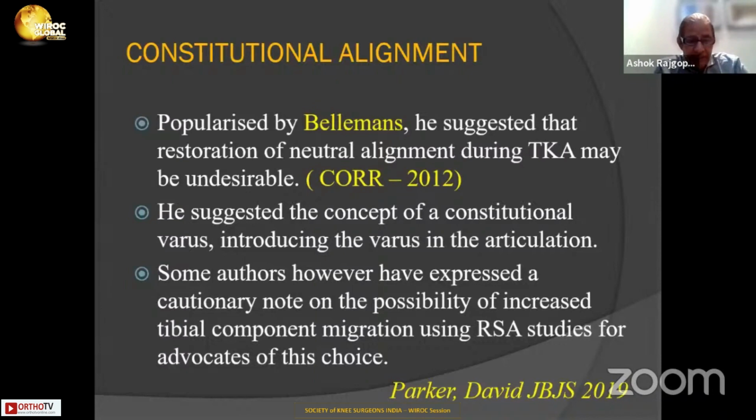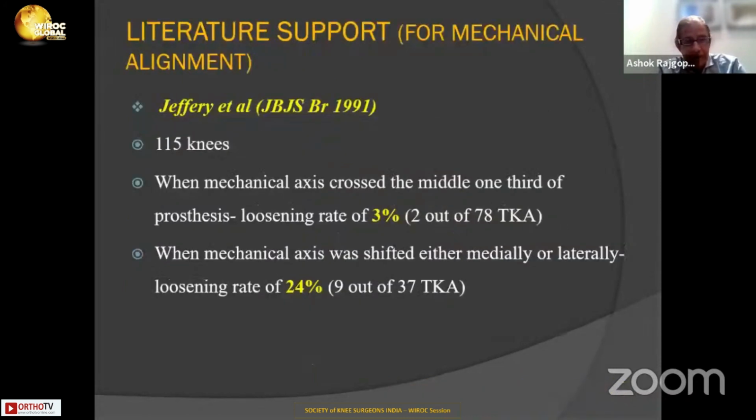Interestingly enough, there are several authors who have expressed a cautionary note on the possibility of increased tibial component migration using RSA studies, and this is one of the very recent articles from David Parker in the JBJS American volume in 2019. So various authors have questioned the veracity of even the constitutional alignment.